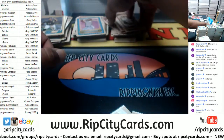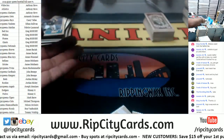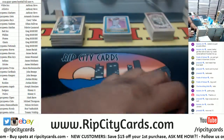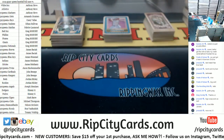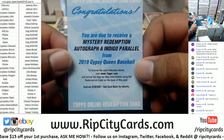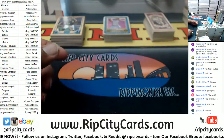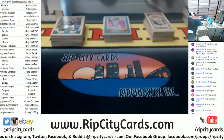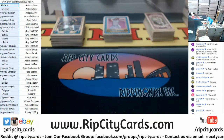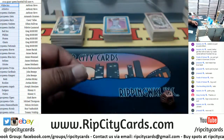Alrighty. Okay. It is now time to random a little something something. It could potentially be the biggest hit out of this entire case when it's all said and done. So check it out. It is a Mystery Redemption Autograph A Indigo Parallel. Now this does not have a team, so we gotta give it one. Let's do just that. I'm gonna copy it. Let's roll the die here. We're going to go 10 times in the randomizer.